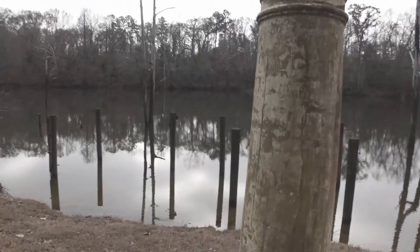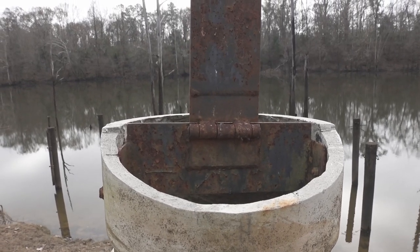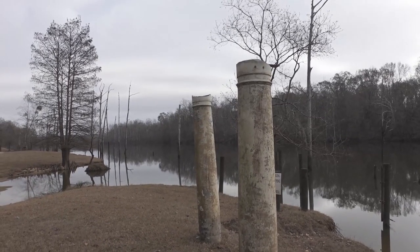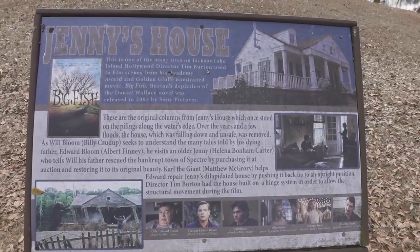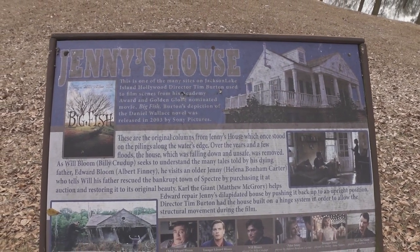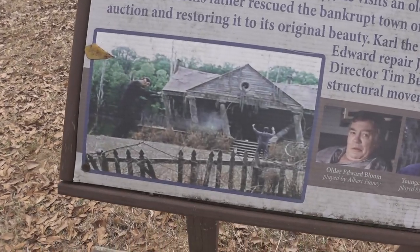I don't think that's exactly where they were. I think they planted them there so you could see a good reference of where the house was, but this is it right behind me. This is where Jenny's house was when she was a little older. Oh yeah, and sure enough, look at this up here. Look at that, you can see the hinges right there. So that statement was true that I read, that it was built on hinges. It's even got this little board right here that talks about Jenny's house. There's that scene right there with the giant pushing it over.